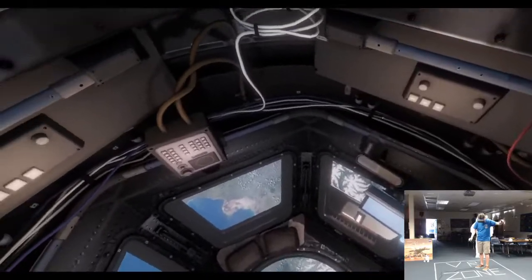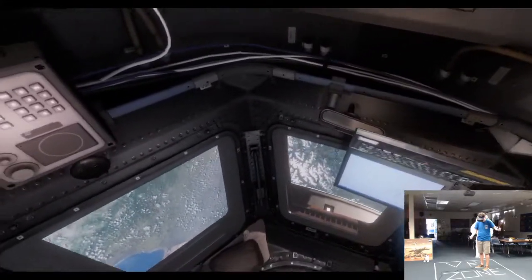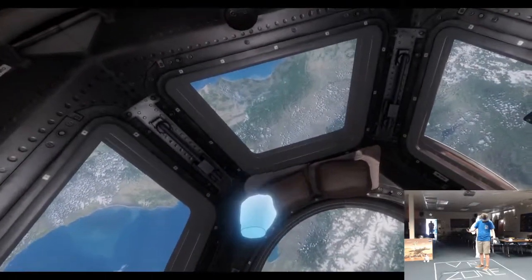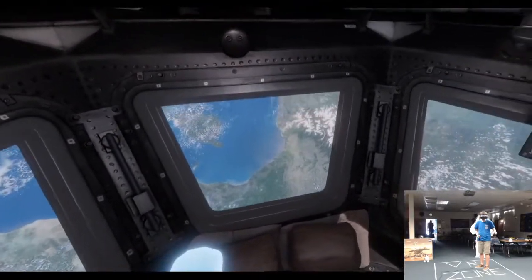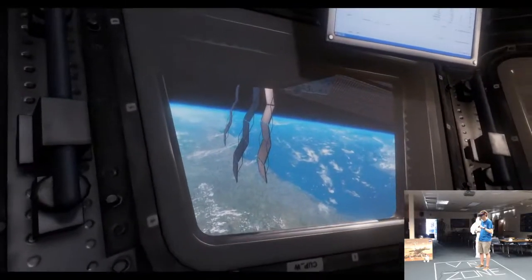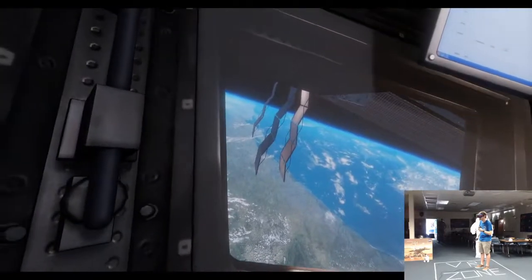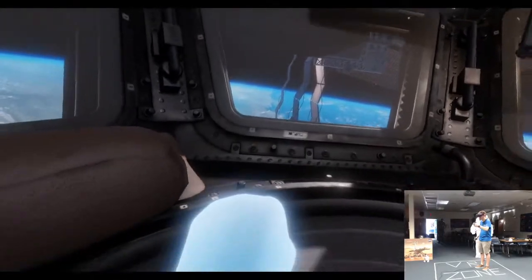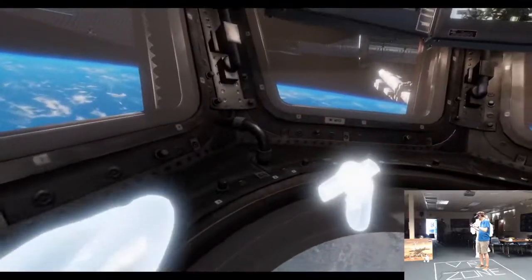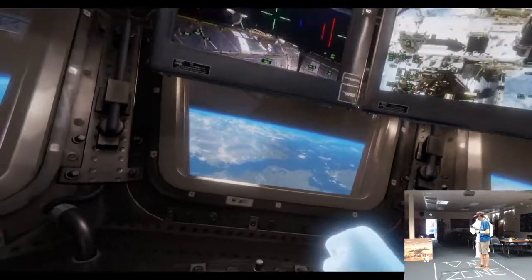All right, here I am descending into the cupola. The cupola is a really nice wide field view out into space. This is where a lot of astronauts get their amazing pictures. We can look out towards the solar panels there. Lost my hand there for a moment. It just turned into a controller.